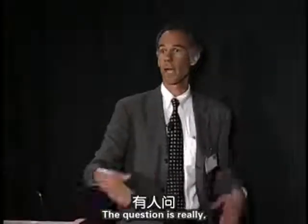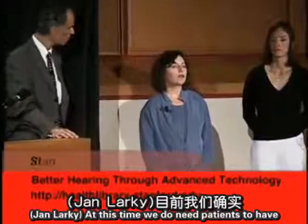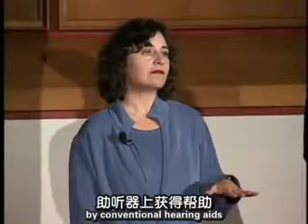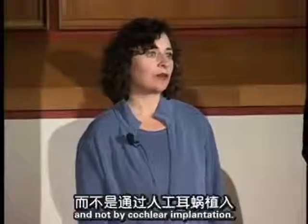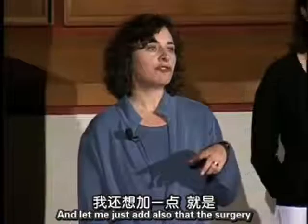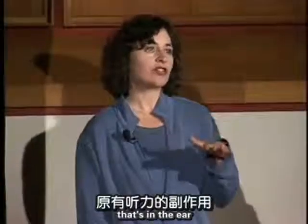The question is really, how do we determine candidacy, and are cochlear implants applicable to people with even moderate hearing losses? Jan, would you like to? At this time, we do need patients to have a severe to a profound hearing loss. So moderate hearing loss that can still be helped by conventional hearing aids should be helped by hearing aids and not by cochlear implantation. And let me just add also that the surgery has the side effect of destroying the hearing that's in the ear, so we want to make sure that if you can benefit from amplification that you go that route.